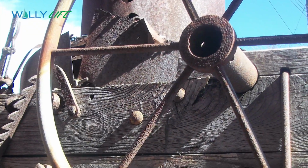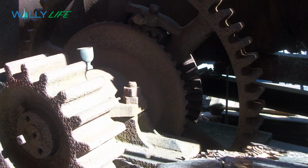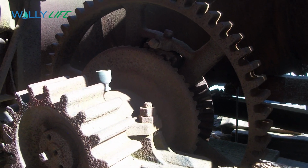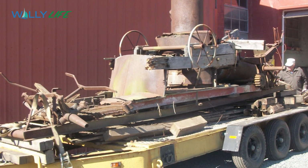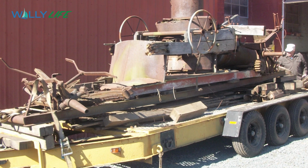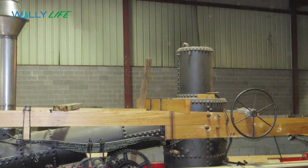I think probably most of the metal pieces were intact and actually came apart pretty well. Most of the wood was pretty rotted and destroyed, so we had to take everything apart to scratch. We cleaned up the metal, painted it, and then started putting things back together, trying to make sure it was as original as we could get it. It was pretty much a 3-dimensional jigsaw puzzle.